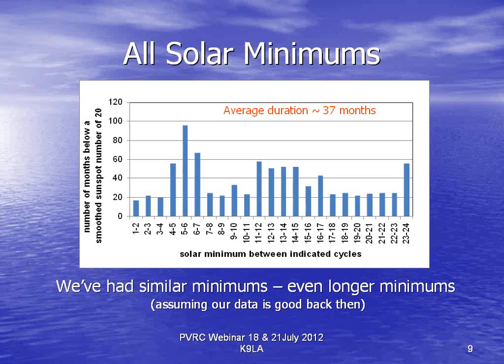Of course, what you have to remember is, how good is our sunspot data, starting in about the mid-1750s? That's a whole new topic, and maybe I'll offer to do a webinar for the PBRC again on just talking about sunspot data. It's pretty interesting. A lot of good stuff has come out of it, and I think it has given us a better picture of what was going on back then.